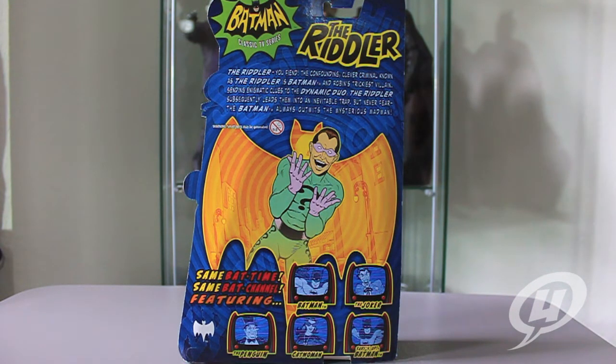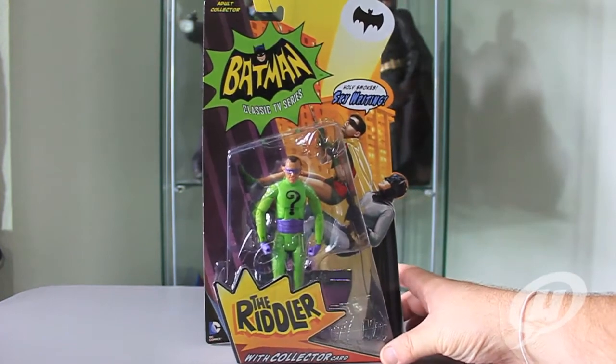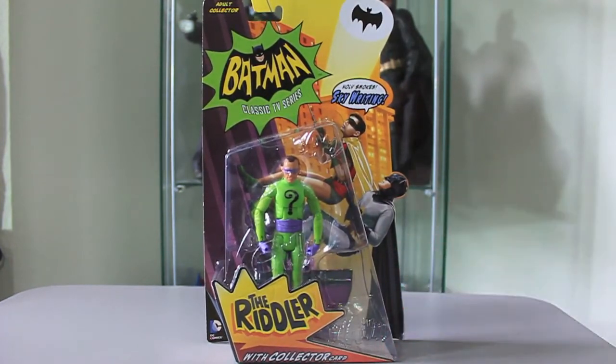I do plan on getting the Joker, I do plan on getting Catwoman, already have this pre-ordered. Don't think I'm going to be getting the Penguin. So until we get these other villains, this is going to be the one we take a first look at. So let's get this guy cracked open and see how well he stands up to the dynamic duo.